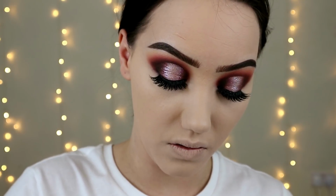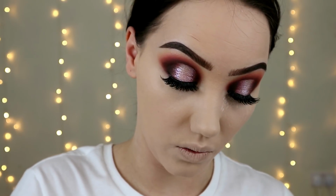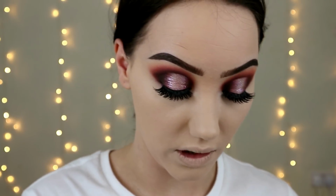Since I'm trying new things, I'm going to try this Pierre Rene Professional Loose Rice Powder for my under eyes and see how it looks. Let's try this out. This is just like a loose translucent rice powder, so I'm hoping it doesn't change the colour or anything. It doesn't appear to be, so that's good.